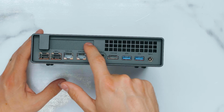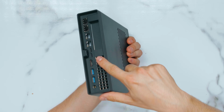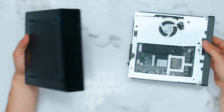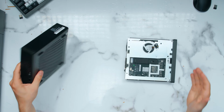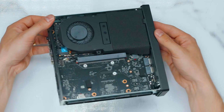You also have this one PCIe slot cover in there that we'll see how we can access. Oh, and look at that. You can just open it by pressing that button in there, and then you can just slide it off. There's actually no reason for you to unscrew this, which is really, really handy. I mean, look how easy this is to work inside.